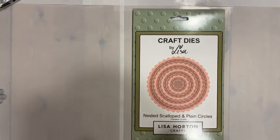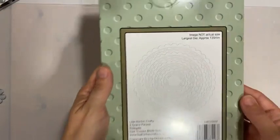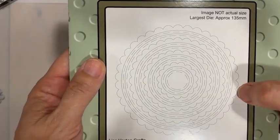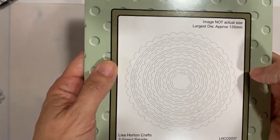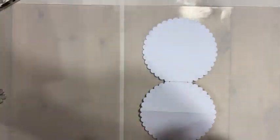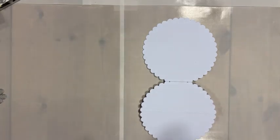So this is a Scallop Circle die. You get scalloped and plain. So when you turn this over, you'll see, I'll bring this up closely, you get a scallop, right, and you get two plain, scallop, two plain, scallop, two plain, all the way down. And it's big as well, as you can see. It's 135 millimetres wide. Could you imagine if it was centimetres? That would be huge.